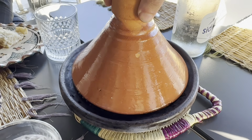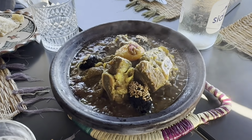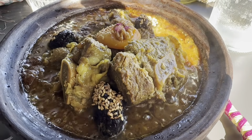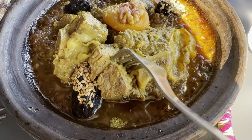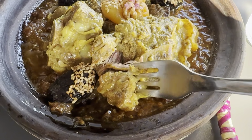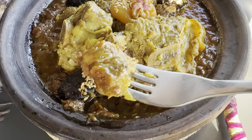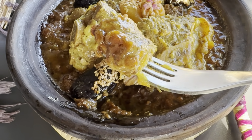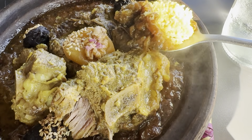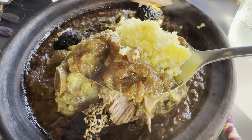And finally, this is definitely the main dish of the day. This is the lamb tajine. It is a Moroccan Berber dish. It's cooked in this earthenware pot. It's very iconic. The specialty of the pot is that it's shaped in a way that the steam circulates, so the lamb will stay juicy. There's also a certain sweetness inside that came from the apricot, and this is totally a dish that I really enjoyed.